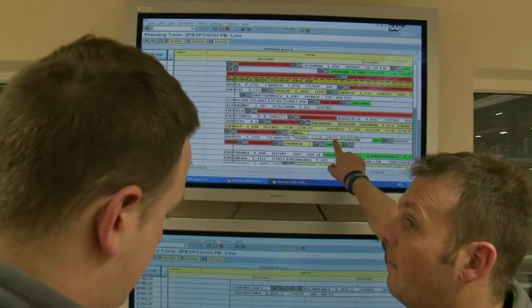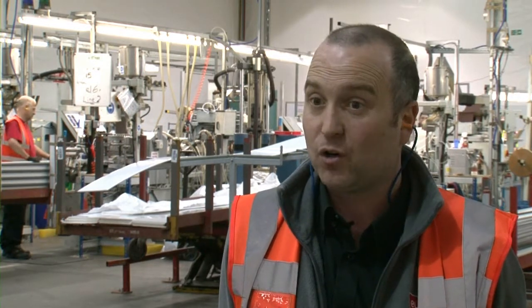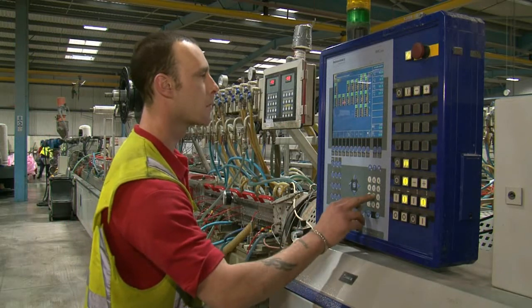A lot of the lads here have been here over 10 years. It's more like a family outfit for us lads on the shop floor. They're a really, really good bunch of lads to work with.